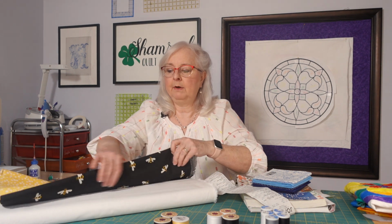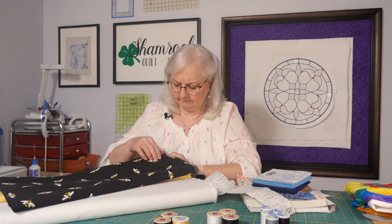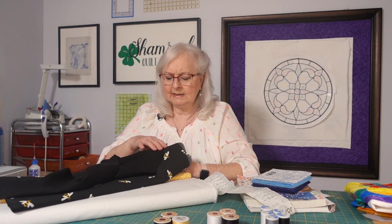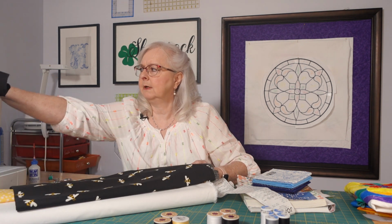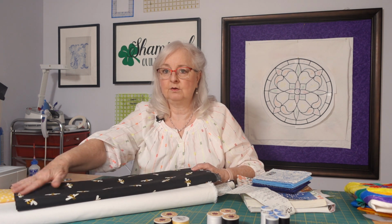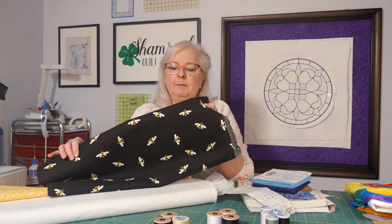But I bought this cute as a button fabric here. It's a black background. I think it's black. Let's check it against black. Yeah, I think it's black. It's just not quite as dense as maybe that one was. But it's a black background, and it has a little printed bee distributed all through it. And then, of course, the bee has white wings and a yellow and black striped body.